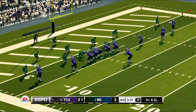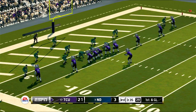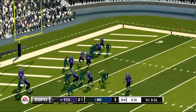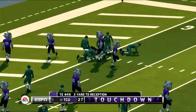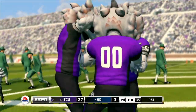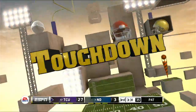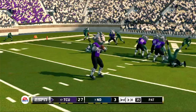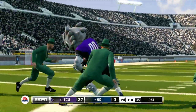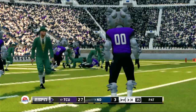They come out in a five-wide set. Quick throw, tight end, touchdown. That's his third toss for a score. What I'm noticing more and more about this guy is he's very patient with the ball, and it's resulting in some nice scores, just like we've seen today.